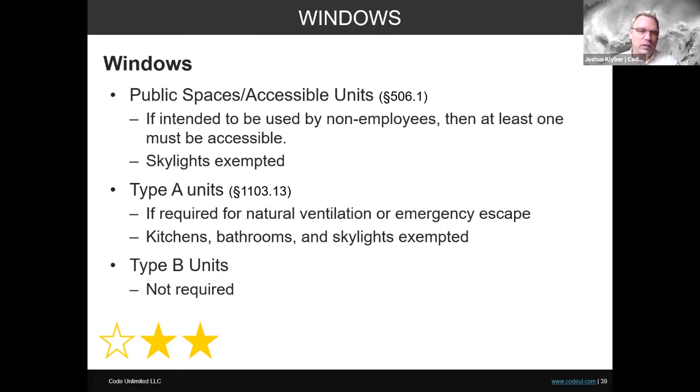In type A units, accessible windows are only required if required for natural ventilation. And natural ventilation is only required if you don't have mechanical ventilation within the unit. Most multifamilies that I run into will have mechanical ventilation in the unit of some kind. So that doesn't trigger it very often.